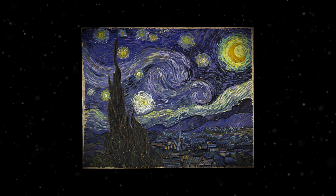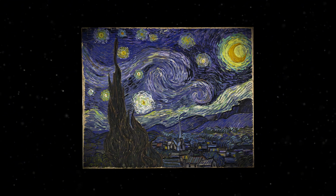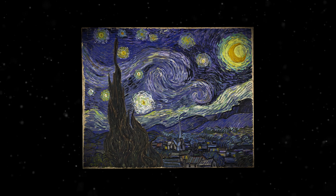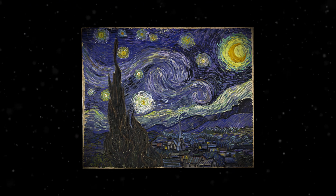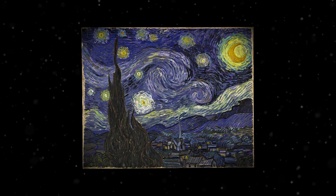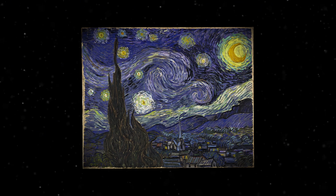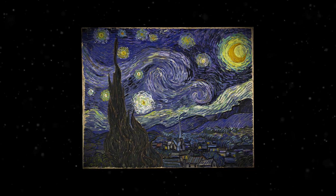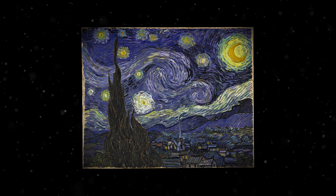The night, the stars, the village sleeping below, the mountains in the distance, the cypress standing watch. This moment, June 1889, preserved in oil and canvas, held in suspension. The spirals turn, the stars shine, the village sleeps.